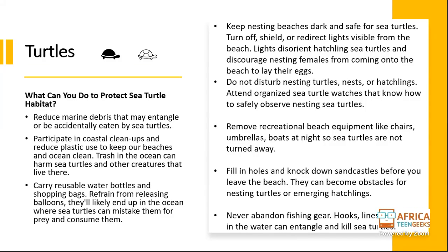Keep nesting beaches dark and safe for sea turtles. Turn off, shield, or redirect lights visible from the beach. Lights disorient hatching sea turtles and discourage nesting females from coming onto the beach to lay their eggs. Do not disturb nesting turtles, nests, or hatchlings. Attend organized sea turtle watches that know how to safely observe nesting sea turtles.